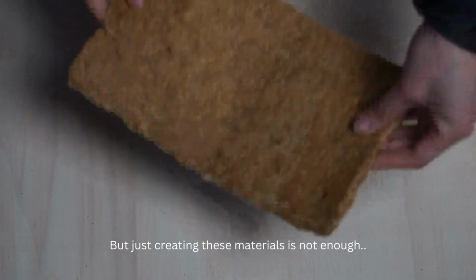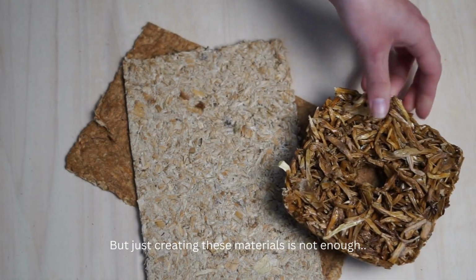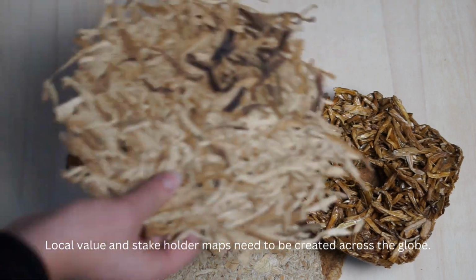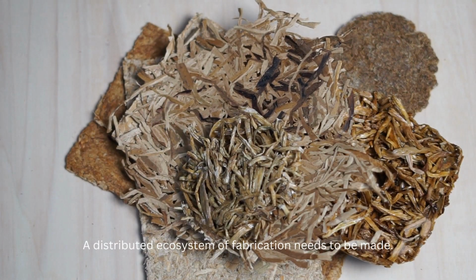But just creating these materials is not enough. Local value and stakeholder maps need to be created across the globe. A distributed ecosystem of fabrication needs to be made. Pola has a long journey ahead.